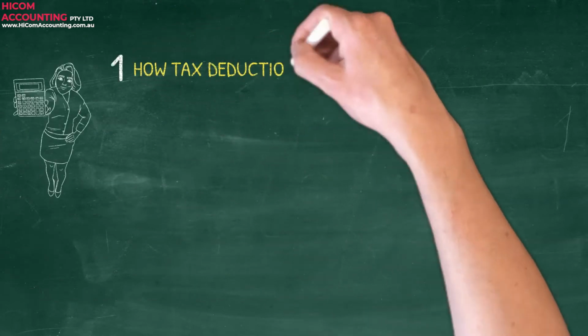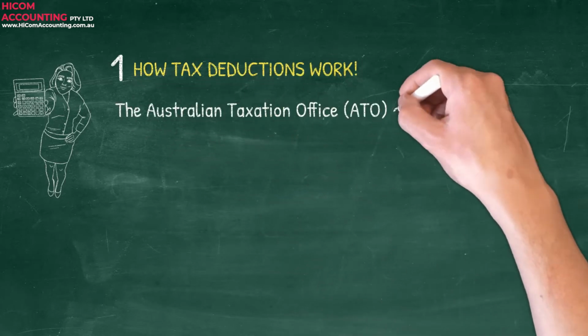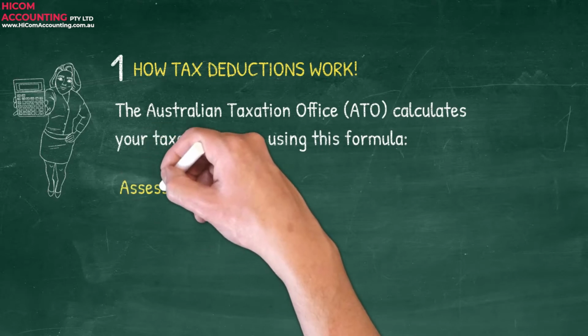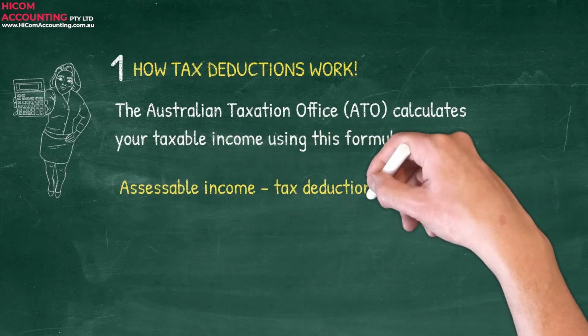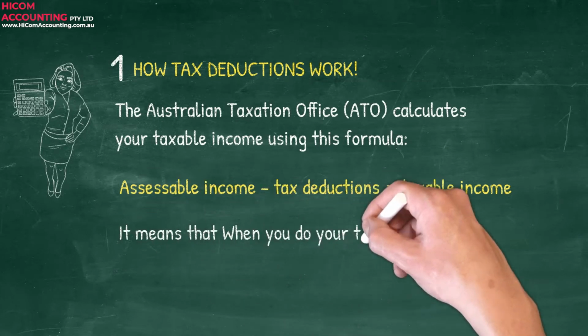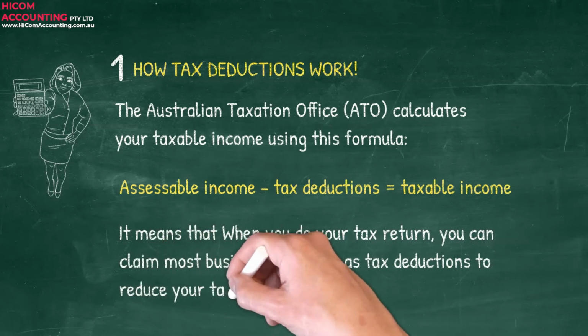1. How tax deductions work. The Australian Taxation Office, ATO, calculates your taxable income using this formula. Assessable income, minus tax deductions, equals taxable income. It means that when you do your tax return, you can claim most business expenses as tax deductions to reduce your taxable income.